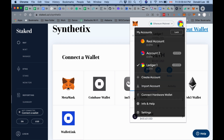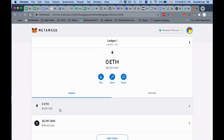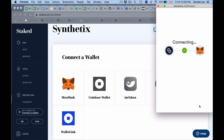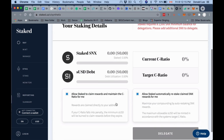And to do that, all you have to do is connect hardware wallet. So I already have mine connected and you can see that it has Ethereum, which I have nothing in there, and my Synthetics. So now on Staked, you want to select Metamask and you want to connect your Ledger, connect. And here you have your staking details, and what you want to do is allow Staked to claim rewards and maintain the C ratio for Synthetics.